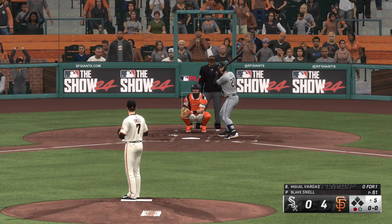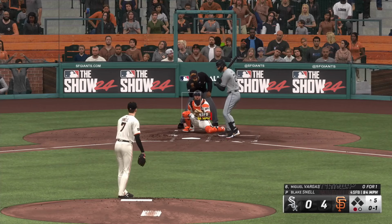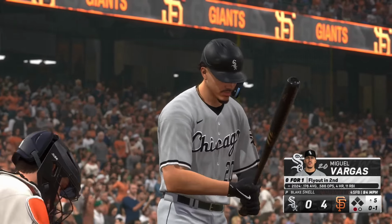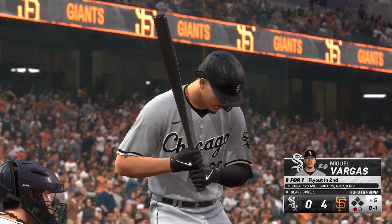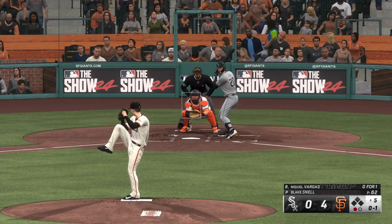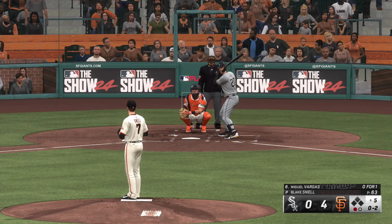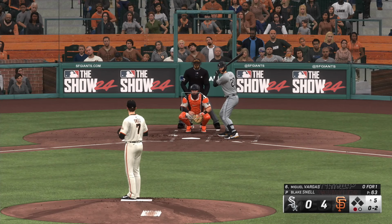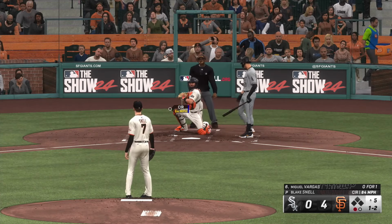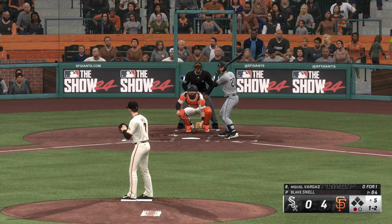And now Miguel Vargas, fly to left his first time. That one catches the zone, and that's strike one. One down, bases empty. That one fouled off. And the next pitch is way outside. The White Sox down by 4, and we're at the top of the 5th.